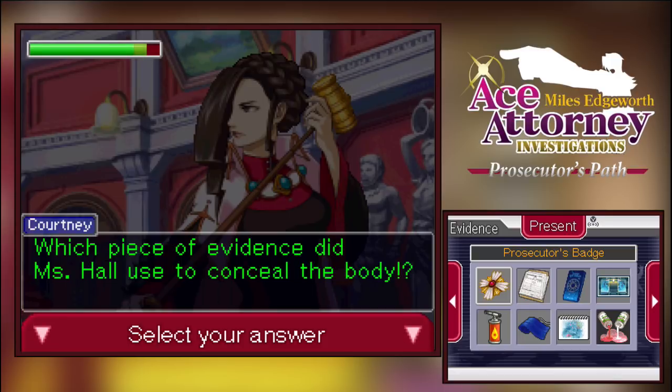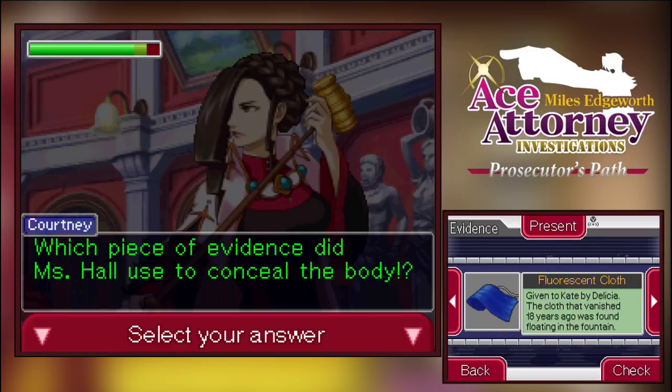Okay. Which piece of evidence did Miss Hall use to conceal the body? Which I'm assuming is the fluorescent cloth because it's the only blue thing in there.